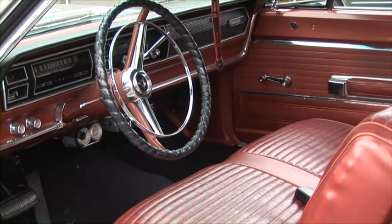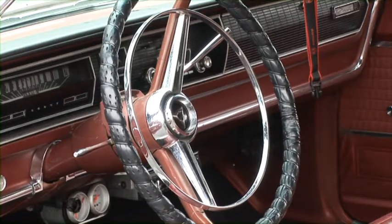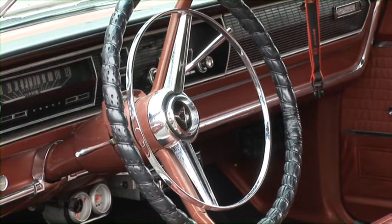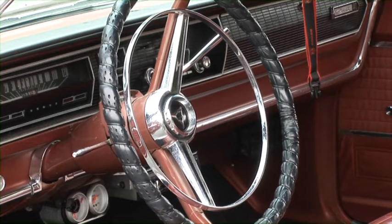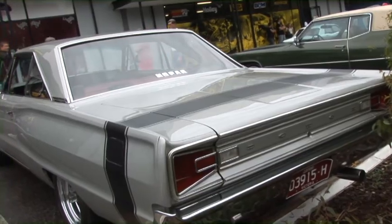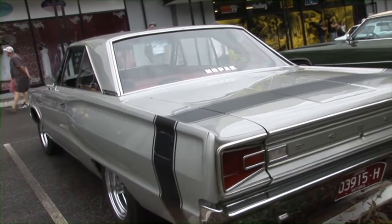Just sort of asked a lot of questions, got a lot of photos and all that sort of gear. Got it down here and thought, oh yeah, okay, it is what it is. But as soon as I started it up, I thought, yeah, that's it. I love it. It sounds really cool. It's pretty rare down here. There's not a few 67s, not many 66s around.